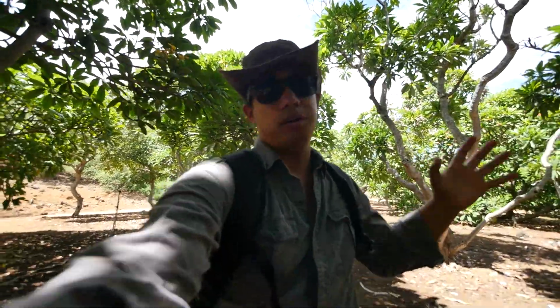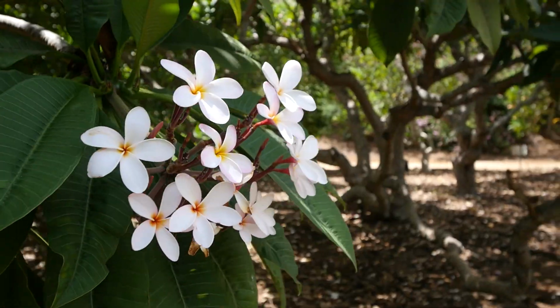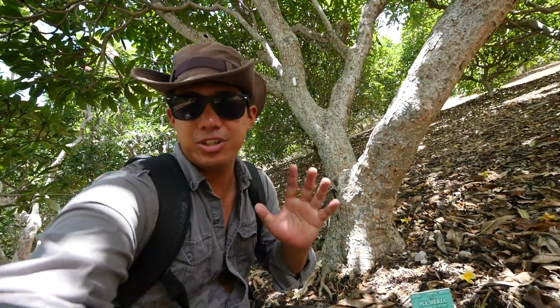Okay, so right when you enter, no matter whether you go left or right, you're gonna end up walking through the Plumeria Grove. And you're almost definitely gonna recognize the flowers. These flowers are everywhere. They're really popular with leis and like wearing them in your hair. And these days, a lot of people will associate the Plumeria flower with Hawaii. But the Plumeria tree actually traces its roots back to tropical America, specifically the region around Texas.